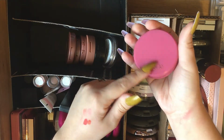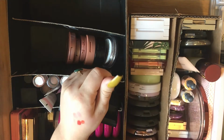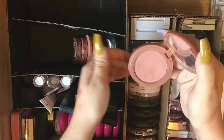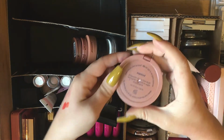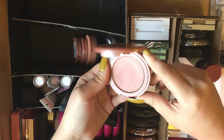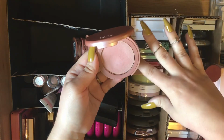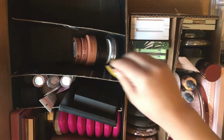I'm gonna declutter this guy. Again, this is another Tarte one, but for whatever reason, this one picks up way better. This is the shade Exposed. I don't know why, but it's a better formula. It's not nearly as hard pressed. I can pick up more. It's also a more neutral, everyday type of color. So I'm going to keep this guy.